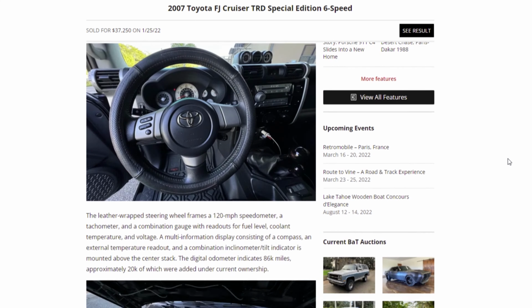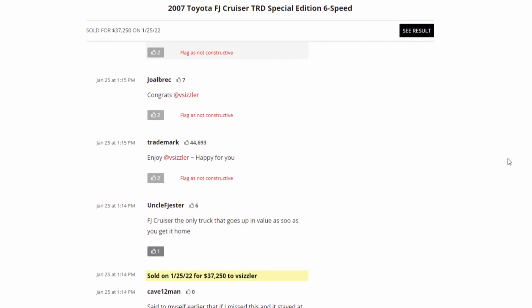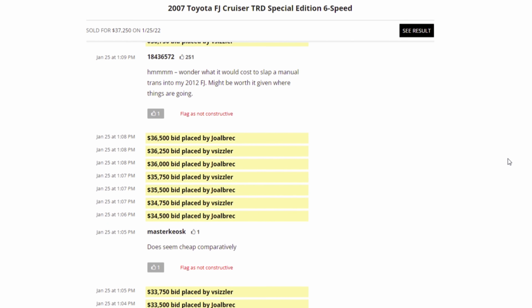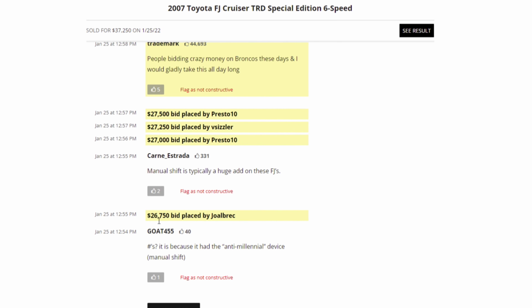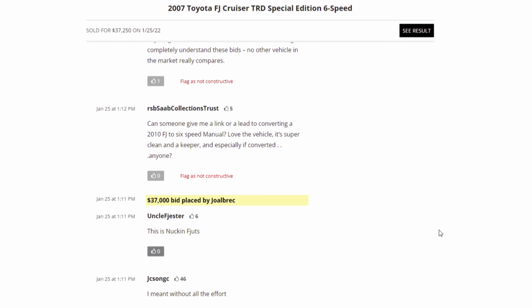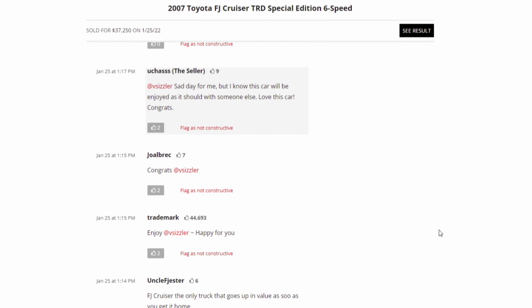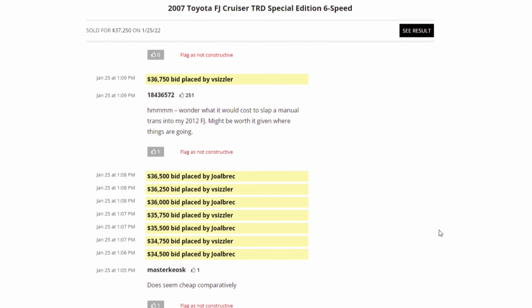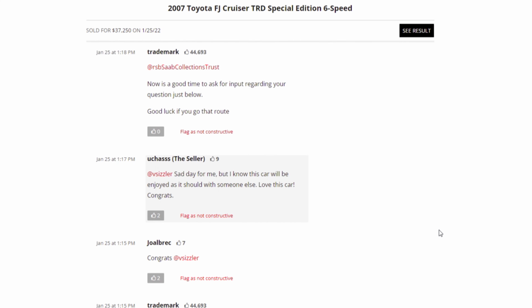So, again, go look at the pictures yourself. The vehicle's pretty clean. It's got lots of parts. But look at this bidding history. Ding, ding, ding, ding, ding, ding, ding. Where did it all go? Right here. So the auction was basically over at about, I want to say 12:55 p.m. It was at $26,750. And then in the next 20 minutes, it went up to $37,500. Went up another third, another $10,000.